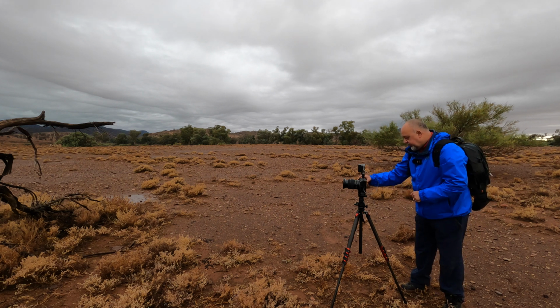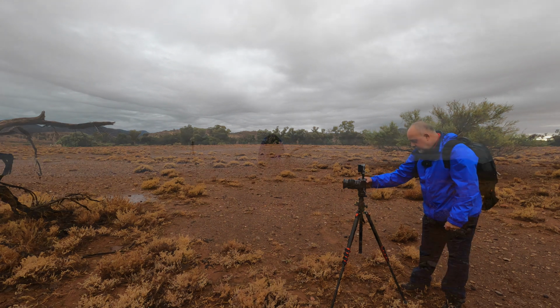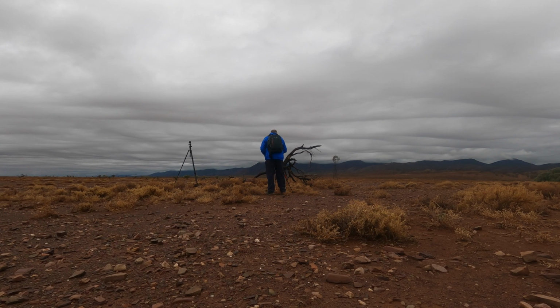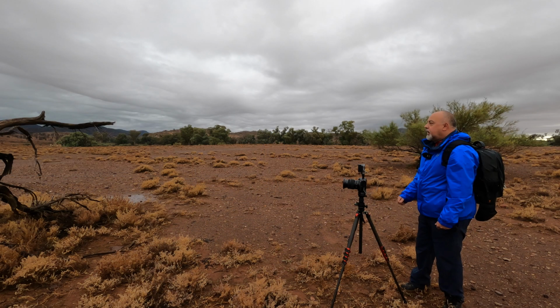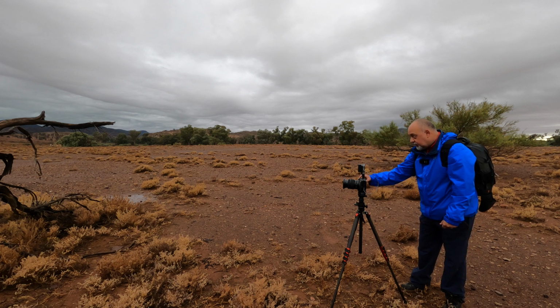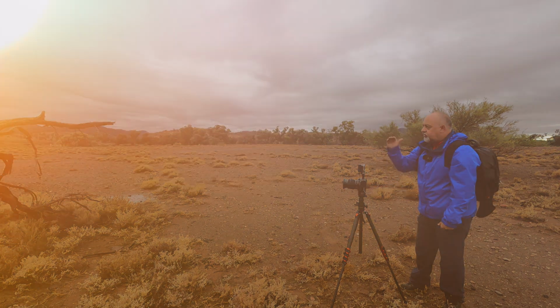Okay, so if we've got that, I'm now going to focus in on this tree. Let's make sure. Getting focus. I don't mind anything else being soft, especially in the background. And I'm just going to take a couple of images coming down this tree because I want the tree to be nice and sharp in this one.